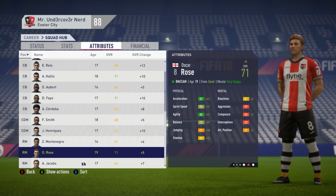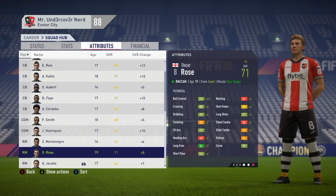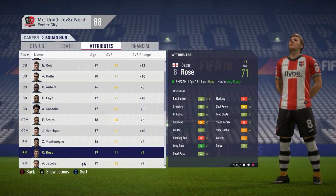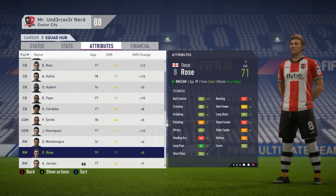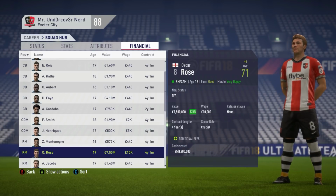Frank was a person, Frank trained Rose, of course, so that's why there's such good physical development. His technical stats, they did increase a lot as well. His ball control, we used a token on that to bring that up, I think. But everything else, not so bad. He's got very good long passing. You can't see it there, but his free kick accuracy is really good as well. He was worth 7.5 million at the end of last season on a 4-year contract. So let's have a look how Rose now looks a year on.